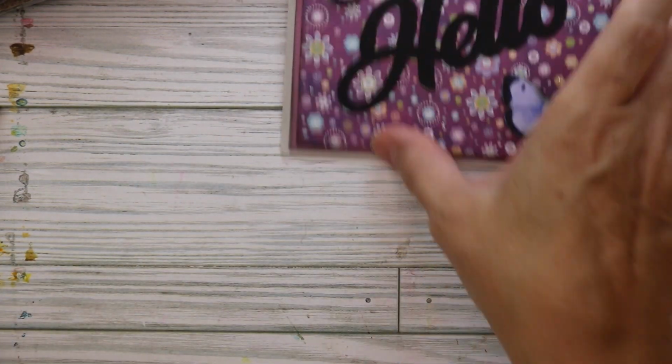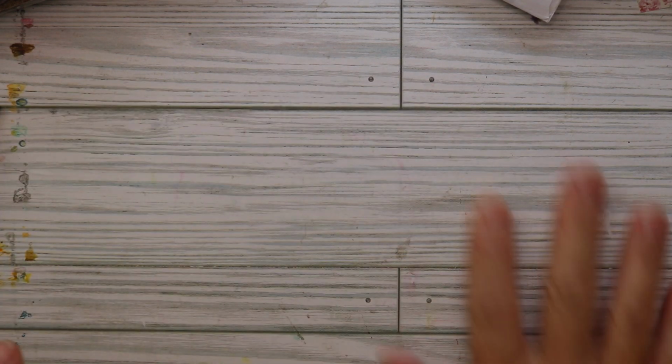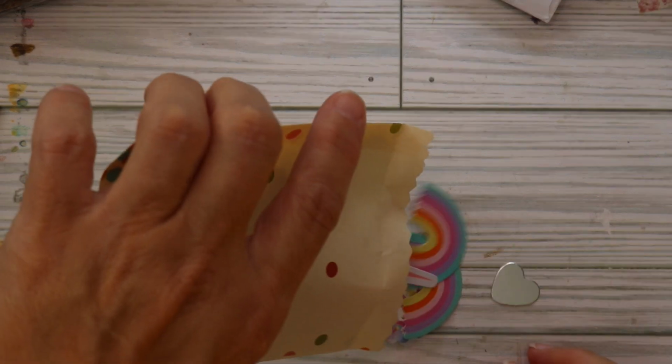You'll have to excuse my desk. You can see that all of my jelly plate fun that I have, you know, it ends up on here.